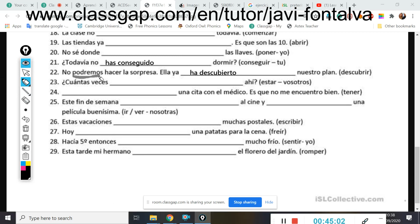Where does this verb come from? What is the infinitive of this? Any idea? Okay, this comes from poder. So what is this podremos? What tense? Is that past, future, present? Definitely not the present. Oh, future actually. Podremos, future, exactly.